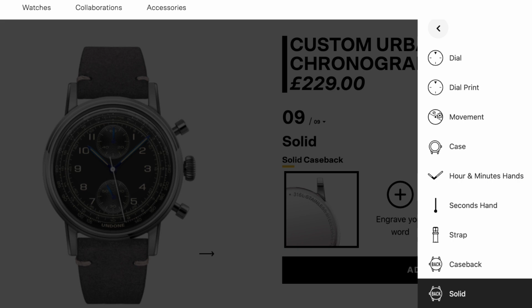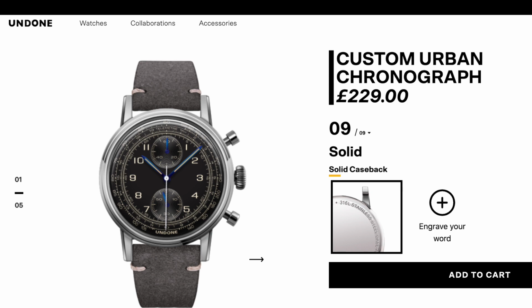This includes options like case material, dial, hands, and case back, and they build the watches to order. They also do more unique customization like caseback engravings, and actually the option to have an image printed on the caseback, locket style.